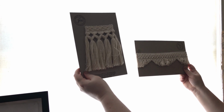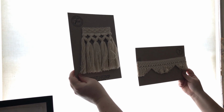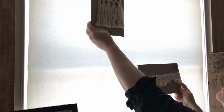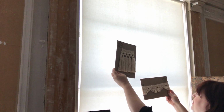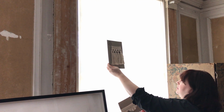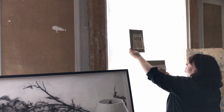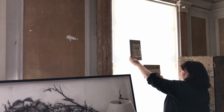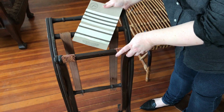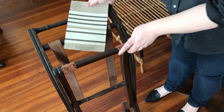I'm at one of the 3 windows in the room, and we're looking at this for scale. I thought that these felt really big, but whenever I go to hold them up, it actually feels pretty nice. And this is the piece that would come along the edge here, and have a little bit of a distance between the 2. These look really nice up here, so I think this is going to be our trim for the curtain. This is an old luggage rack that was left in the house when we bought it.